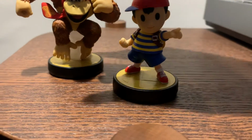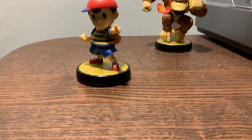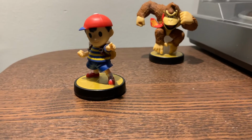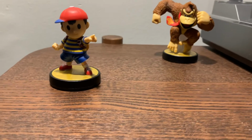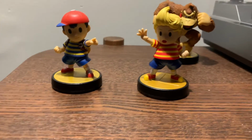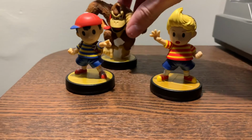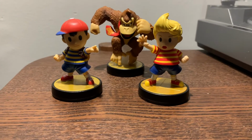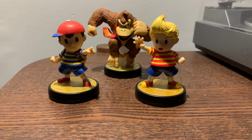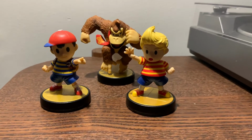Next up, we have Ness, who is my Smash Brothers main. This was gifted to me from one of my friends. Shout out Patty, if you're watching it, appreciate you. And then we also have Lucas. So got both of the Earthbound boys represented here. These are the only three Smash Brothers Amiibo I have. Definitely high quality, definitely dig these. Let me know if you guys have any of these Amiibo or any Smash Brothers Amiibo.